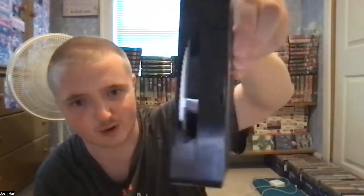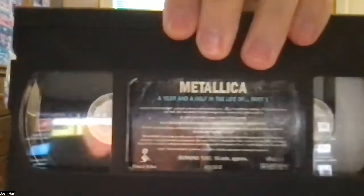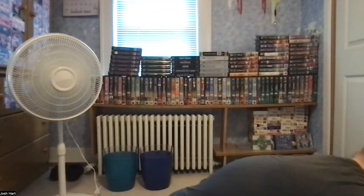This one, unfortunately, seems to have a piece loose in it, but it's Metallica, A Year and a Half in the Life, part one. Unfortunately, part two was not in here, but I already knew that going into this. Oh gosh. Wow, this actually looks pretty busted. But there's the sticker label. Wow, this looks like it got thrown around a bit. At least the film strip looks okay inside. So I'm going to maybe try to put this in a different tape shell and hopefully it works okay. So I have to be careful with that.